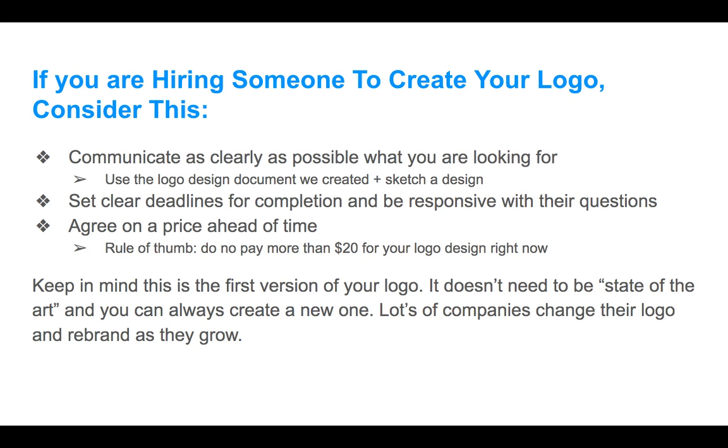Don't leave it open-ended. Don't just tell them, do whatever you want, or just be creative with it. They don't want to hear that. They want to have some directions and some guidelines. All right, next is set a clear deadline for completion and be responsive with questions. So be very clear with the timeline you're looking for.